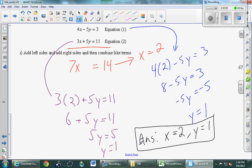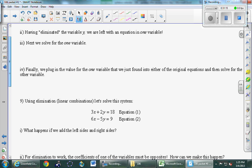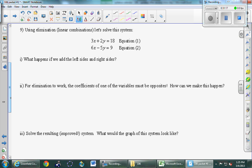Okay, so what was really nice about the two original equations that made this work? Numbers are small, and the y's canceled out. That was just a coincidence, right? We added the equations, we had seven x's, but the y's canceled, it was perfect. They don't always cancel when you add them up. Let's go to the next page, and we'll take a look at number 9.